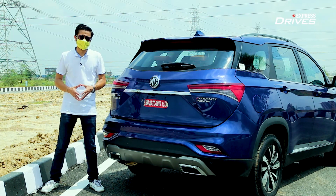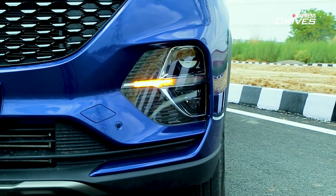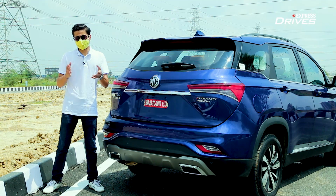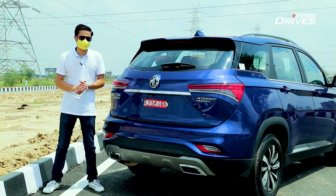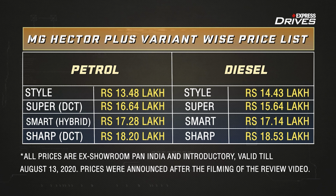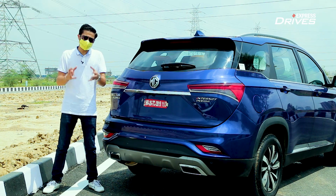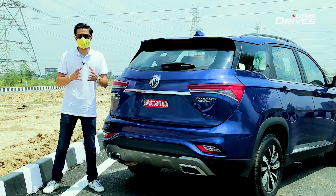Now, there are of course things in the overall package which could have been better, which I already discussed earlier. But the most important part that remains to be disclosed is the pricing. If MG can price the Hector Plus from a starting price of just a little bit under rupees 14 lakh, going all the way to a bit under rupees 19 lakh, I think that is where the Hector Plus would hit the sweet spot, because at that price it would be offering customers a lot more features than the rivals, but at the same time at a significantly lower price.